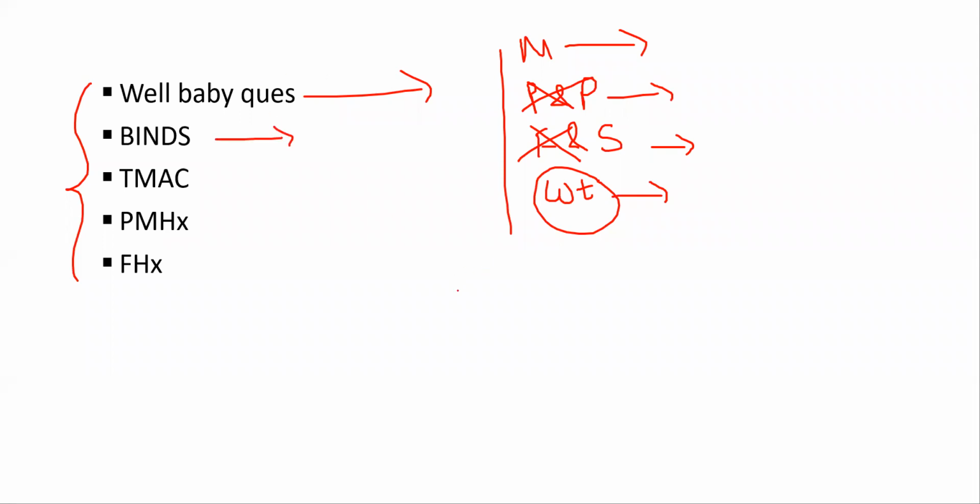Then we go to the BINDS. BINDS is a mnemonic for a number of things that we ask in a child. B is for birth history.